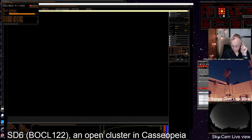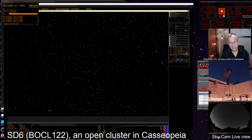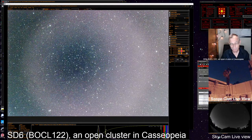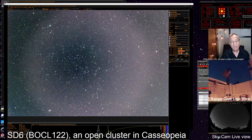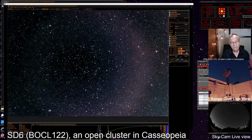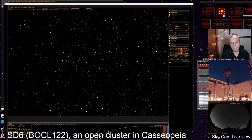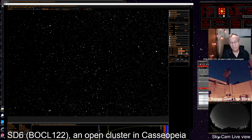Now we're collecting the first 20-second exposure in the live stacking mode. You know, I've talked about live stacking before. It really is amazing. Not only does it help you bring in faint objects, but it also helps you average out the light pollution when you have light pollution. So a couple of ways it helps.